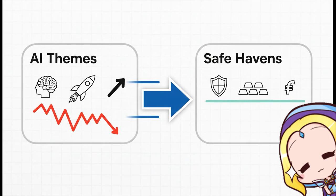All right, and that third driver, it's the classic flight to safety. Think about it. We've had this massive run in AI stocks. Some investors are now thinking, okay, maybe it's time to cash in some chips. But where do you put that money? You look for a safe port in a storm. And for decades, the Swiss franc has been one of the safest ports around. It's a tried and true move, and we're seeing it happen again right now.